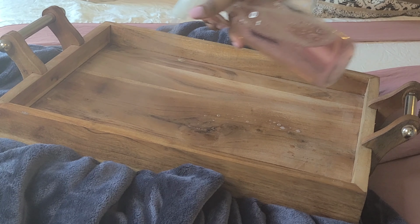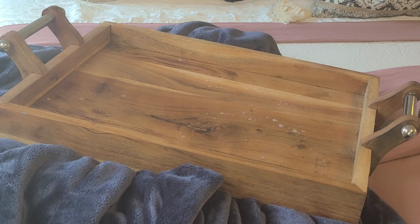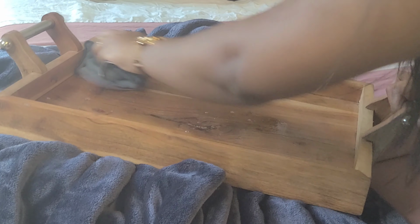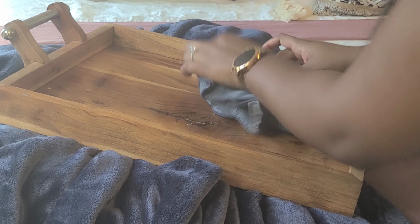The tray is from TJ Maxx. I've had this one for a while. I did repurchase one more that I found, and it's in my kitchen. You would have seen that in the first video. I'm just going to give this a good wipe down and add a little something special here.